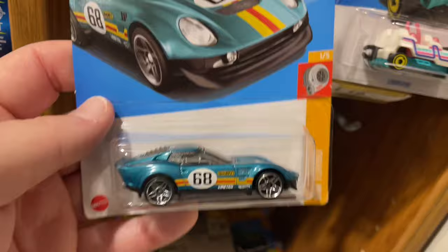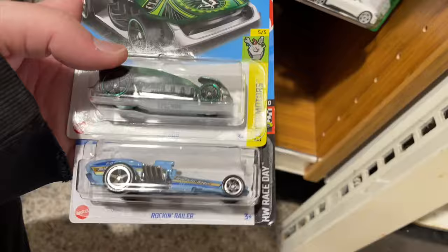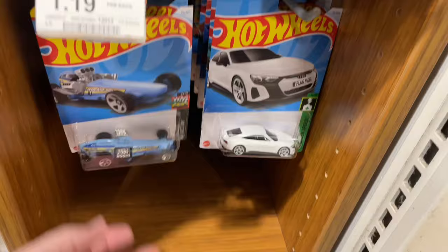Low Lux, Road Bandit, another Twin Mill, another Croc Rod. What do we have down here? Oh, the Ultimate T-Rex Transporter. Pretty funny. El Segundo, Audi, Clip Rod, and a Rock and Railer. Now I gotta decide which ones I wanna take out of these few right here.